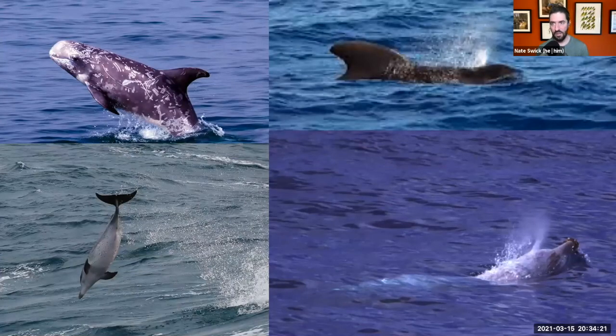Things like Risso's dolphin, or Grampus, up there in the upper left with all the scars. The males tend to fight each other, and so they end up with this unique pattern of scarring on their bodies. Spotted dolphins, pilot whales, and beaked whales.